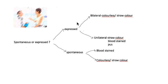Supposing it is expressed and unilateral, and if it's straw color, it could very well be duct ectasia. And if it is blood-stained, it's very likely to be a duct papilloma. With blood-stained discharge, the pathology being carcinoma is possible, but the commonest cause for blood-stained nipple discharge is a papilloma. But the important thing to remember is that most of the time with these papillomas, when you express, you see the blood-stained discharge coming, but generally they will have some spontaneous discharge also.